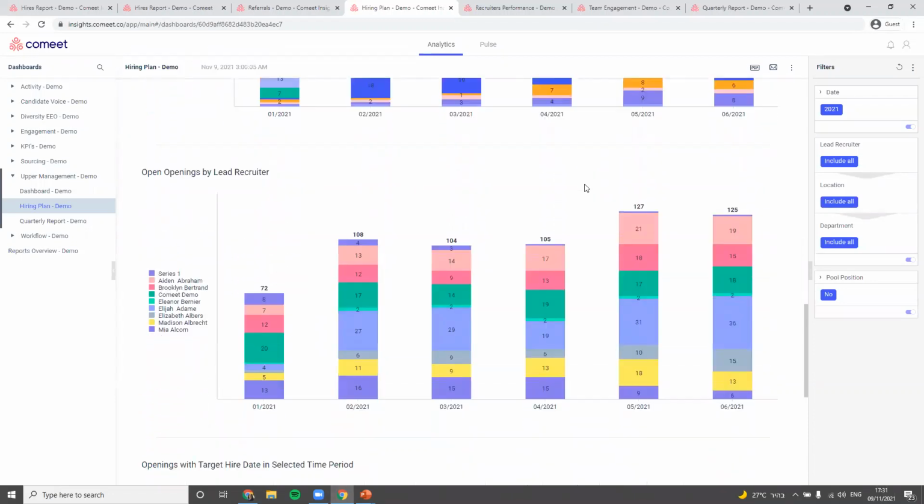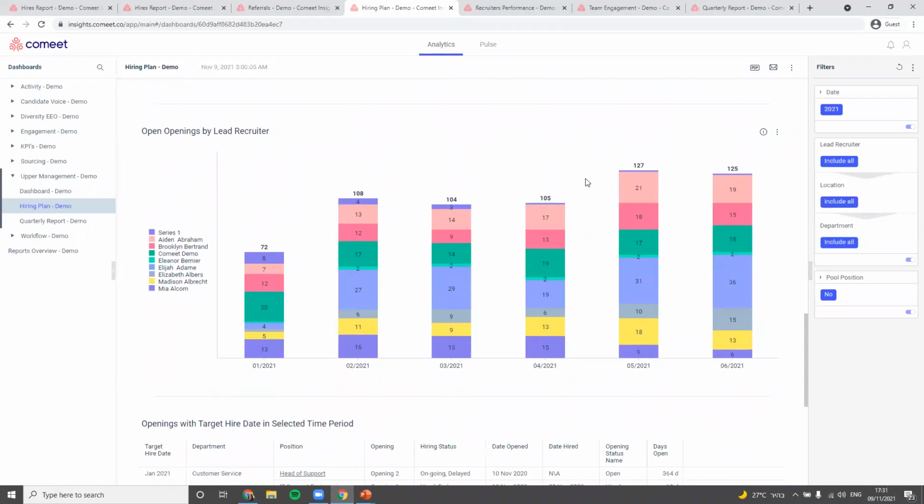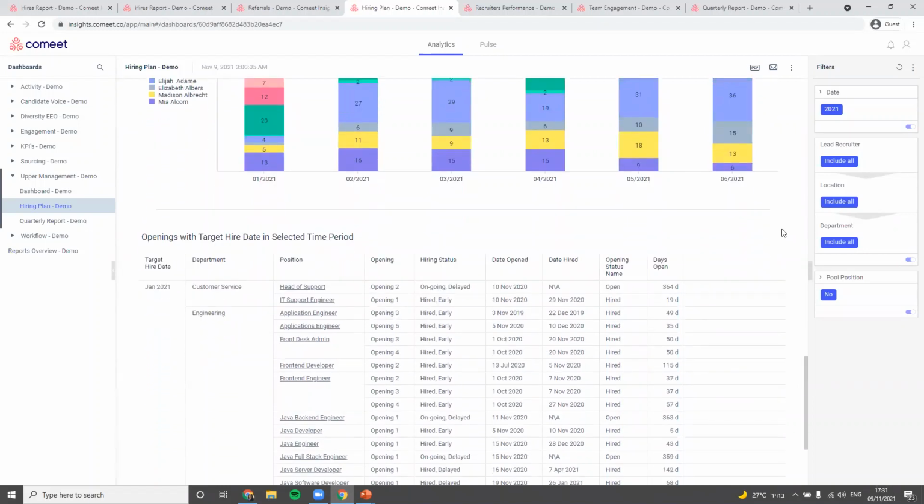And of course, you can also see it by lead recruiter. So this is also indicating the volume of work that your recruitment team is dealing with. You can filter it again by lead recruiter, location, department if needed. And at the bottom, you have a full table.